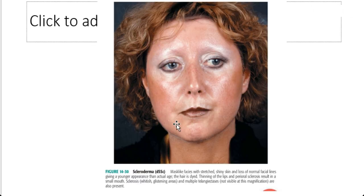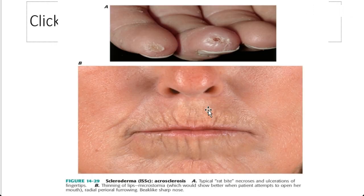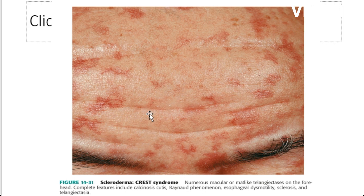Now, this is how the mask-like face looks. This woman is old, but she looks younger because of the disease. The face is shiny, which means it is hard. There is a loss of the normal facial lines. Microstomia, small mouth, and a pointy nose. This also is microstomia and perioral furrowing. You can see the lines, perioral furrowing. This one also shows the CREST syndrome. You can see telangiectasia, these ones, dilated vessels.